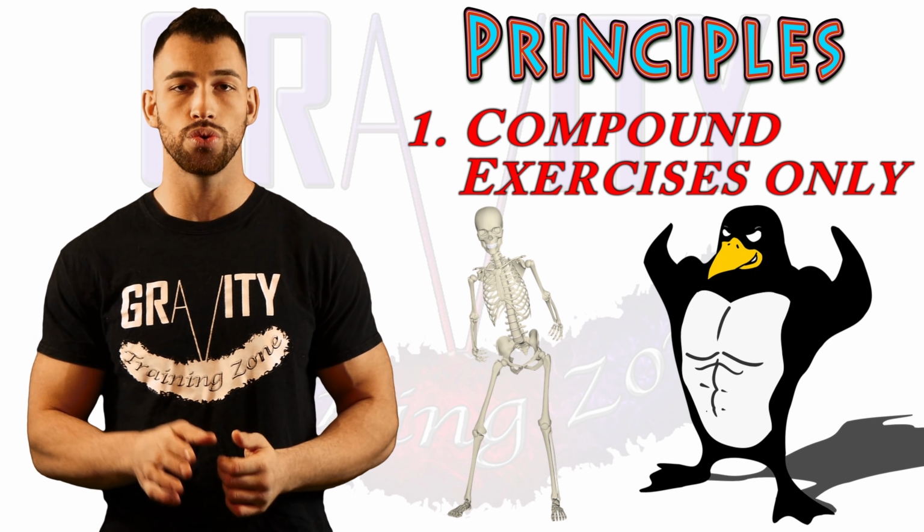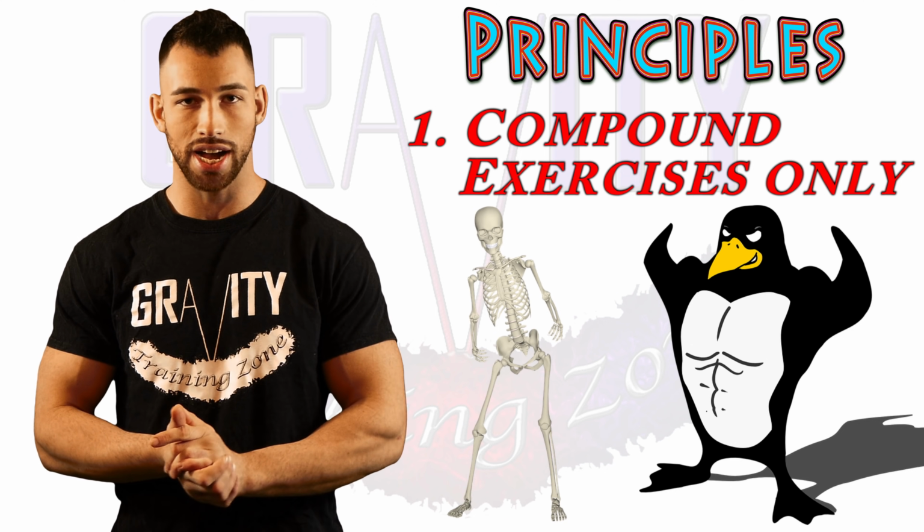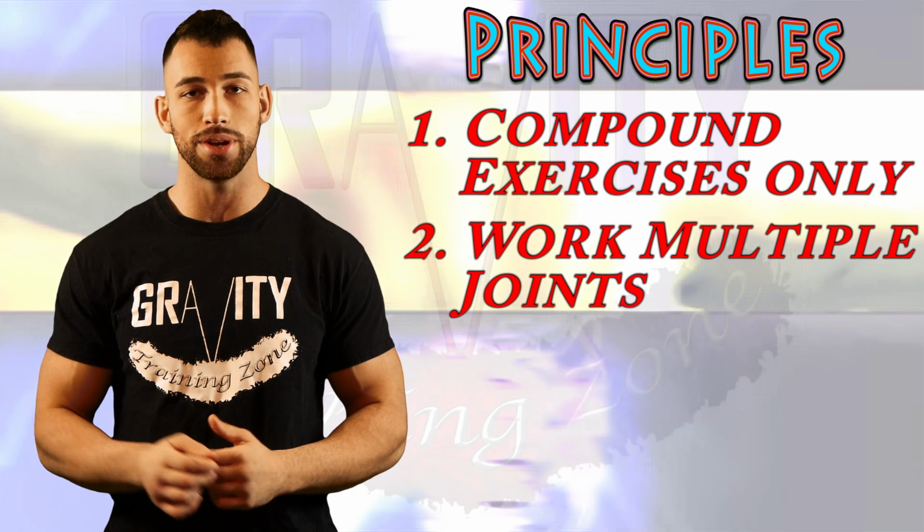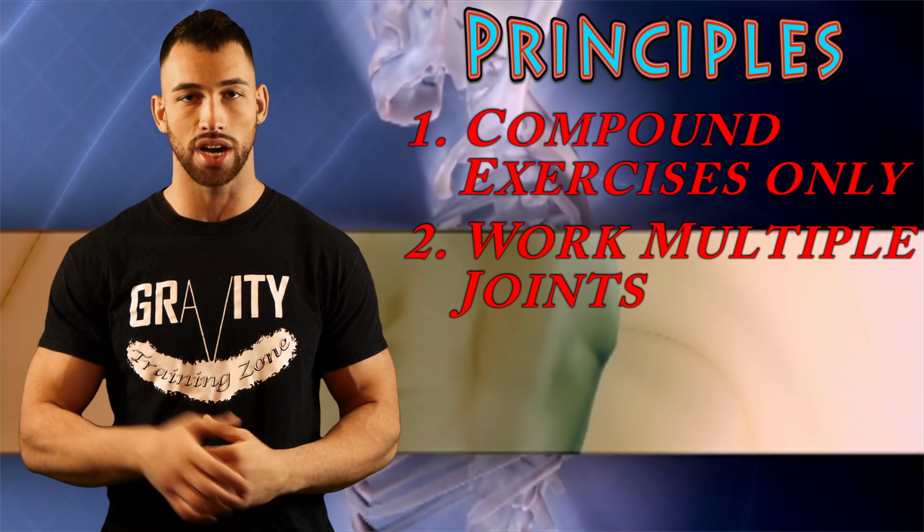So we want to shoot for compound exercises, and we want to get as many joints involved in the movement, especially if you're low on time.